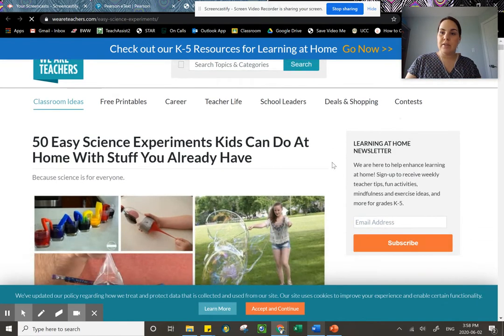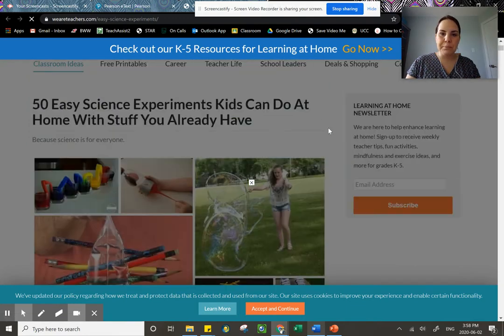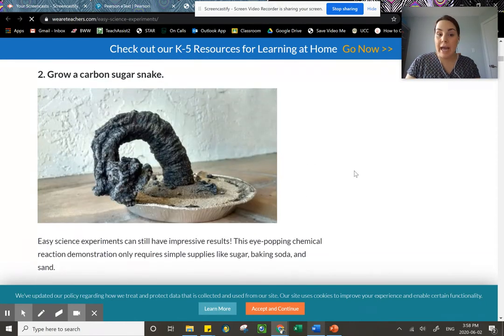A lot of these experiments can be done just with stuff around your home. So you may want to pick one purposefully that you already have the ingredients for at home. There's an example here of how you may want to look at how sugar can react with different chemicals, and the types of supplies you would need would be things like sugar, baking soda, and sand. Those are things you don't have to go out to the store and buy. You can probably find them around your house.